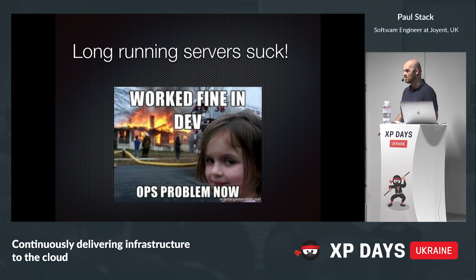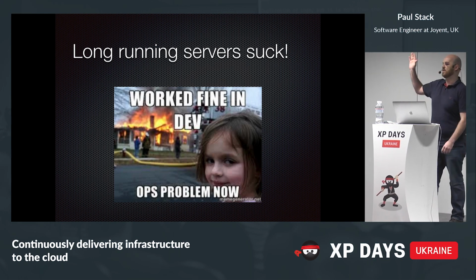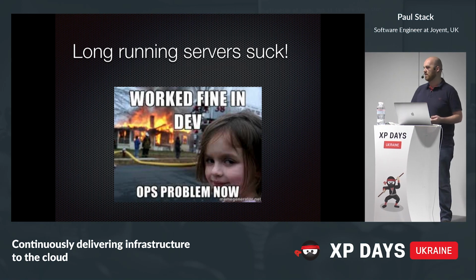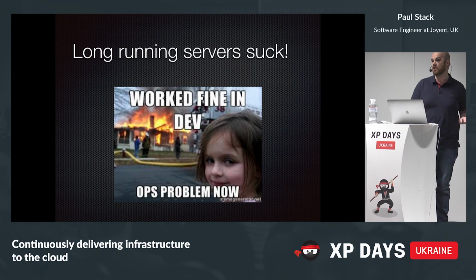Anybody in here faced the same thing before? Yes, I see a lot of people nodding. Okay, it's very common in IT that that's the case. I'm a developer. I take that back. I used to be a developer. I'm much more of an infrastructure guy now. I like building infrastructure and playing around in the cloud much more than I like writing application code, because I was never very good at writing application code.